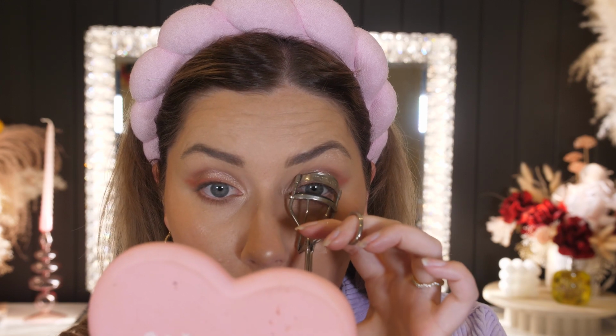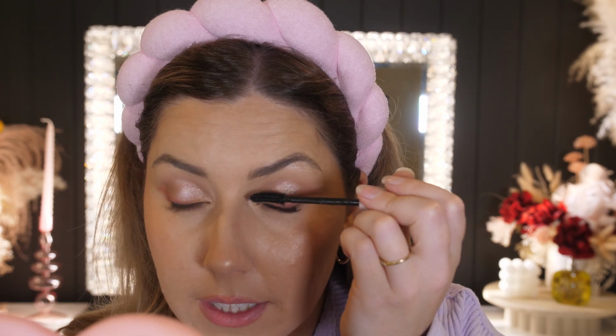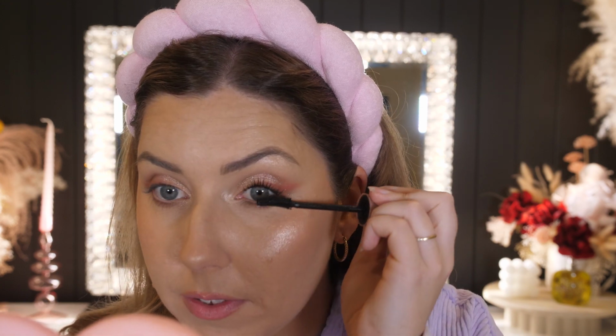I'm so sad that I'm gonna have to wash this off in a few hours just so I can go to bed. Like, that's not fair. And let's apply some mascara, no false lashes today. We are letting that eyeshadow speak for itself. I absolutely love this. Okay friends, and here is the final look.